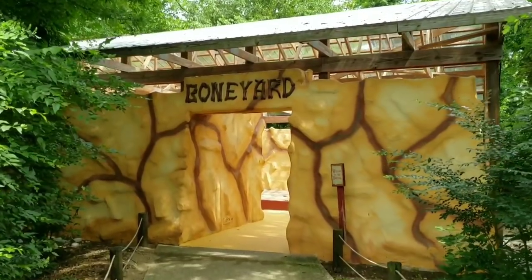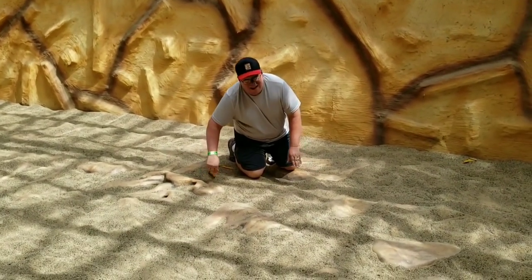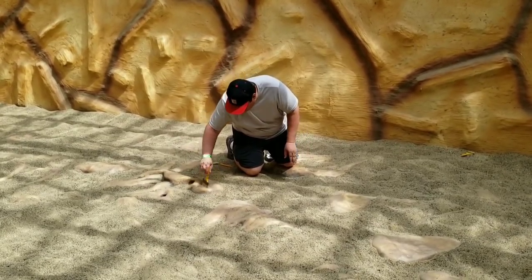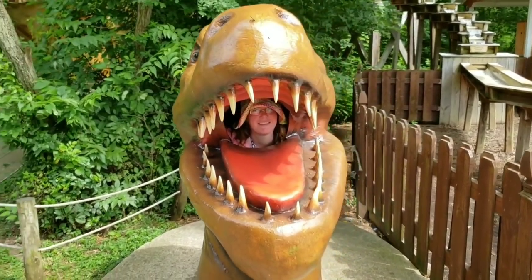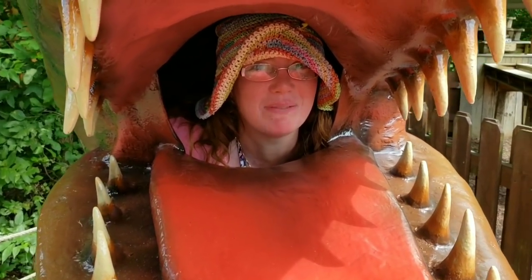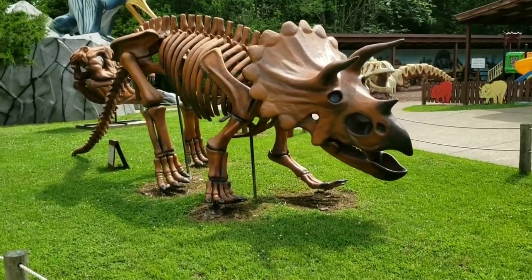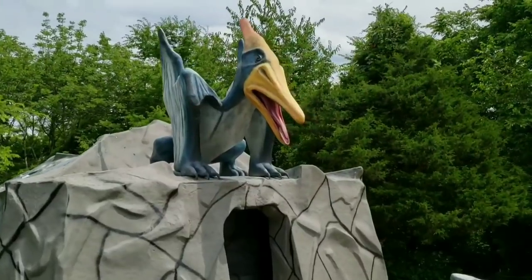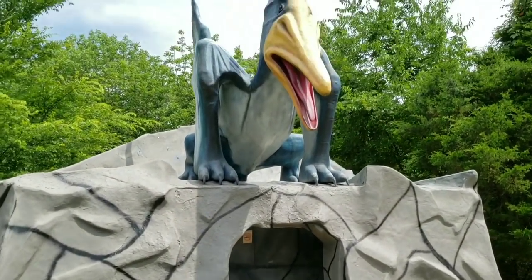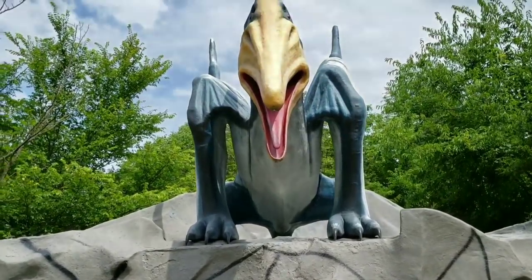Diplosaurus? Welcome to the Boneyard. Well, it's digging for dinosaurs. Trying to find any dinosaurs. Did you find any yet? There's a big one right here. Ooh. Help! Dawn! How'd you get in that dinosaur's mouth? I think it ate me. I would say he did. I remember seeing you at the gate. Is this a trap? Are you trying to trap humans?